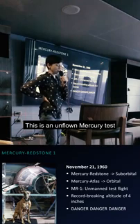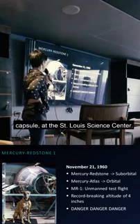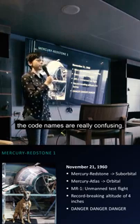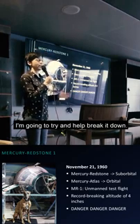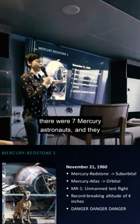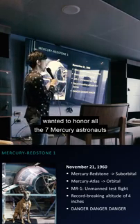So this is an unflown Mercury test capsule at the St. Louis Science Center. So we talked about the Mercury program. The code names are really confusing, so I'm going to try and help break it down. They all have a 7 at the end. That's because there were 7 Mercury astronauts, and they wanted to honor all the 7 Mercury astronauts on each mission.